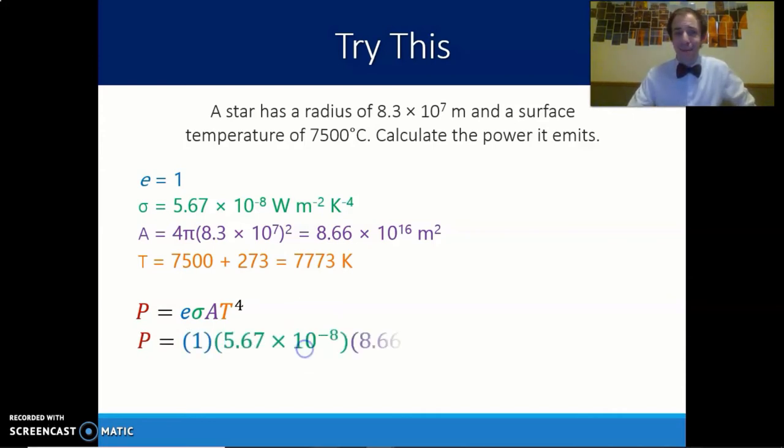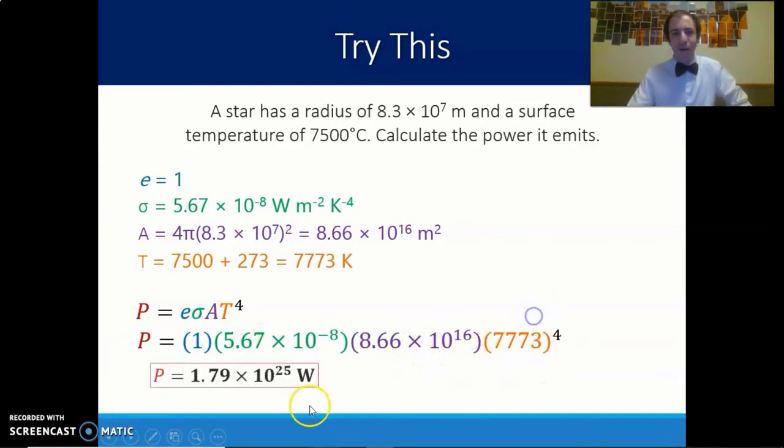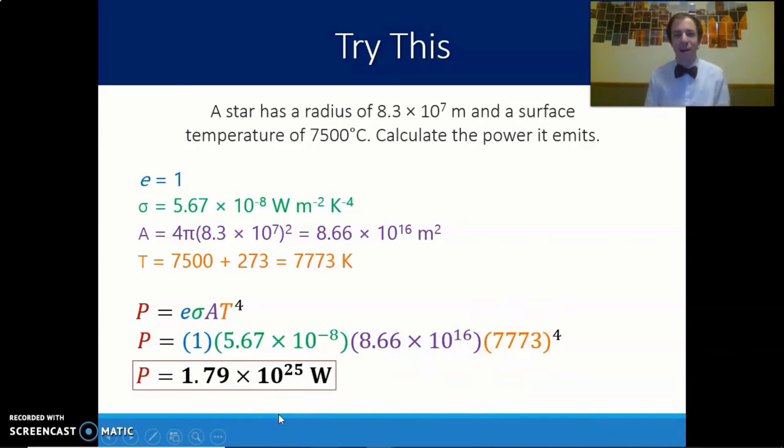All right, if we plug in those numbers, one, the sigma value, our area, and then our temperature raised to the 4th power, we should get a power of this star of about 1.79, 1.8 times 10 to the 25th watts. That's a huge amount of power.